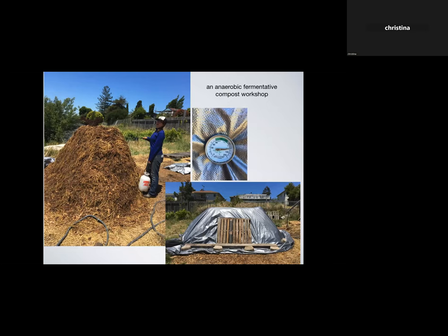And then I had an opportunity to host an anaerobic fermentative compost workshop, and it turns out that anaerobic fermentative composting involves way more microbes than just regular conventional aerobic composting. So that was really interesting, just learning about that. And you can see that this got up to 160 degrees with no problem whatsoever. So it definitely was a very effective method.